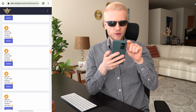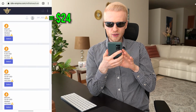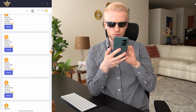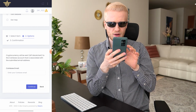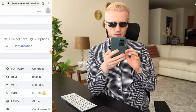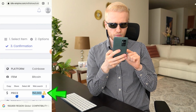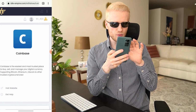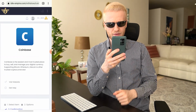And let's see how much we are going to cash out. At the moment I have around 241,000 points, as you can see right here. That is around $24, so I could get paid all the way to $24, almost $25. I would need to wait a little bit for this one, but let me take $15 for the sake of example. I will put my Coinbase email here to receive the Bitcoin in my Coinbase account. You can see there is confirmation, $15 worth of Bitcoin in Coinbase account, 150,000 points from Idle Empire, and that's how you receive it. So really nice. You can see it's now reduced from my balance. Now I have 91,000, and actually I could withdraw even more, but I will leave it for later until I can withdraw $10 again.